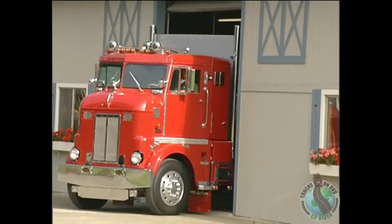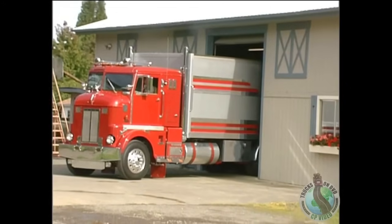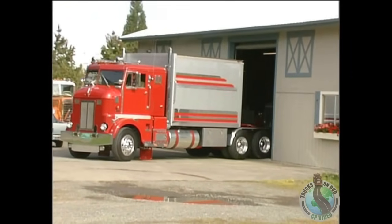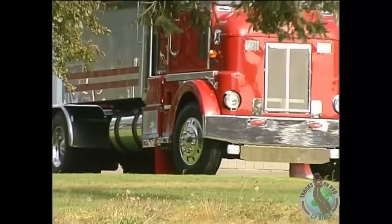Today, dromedary combinations are found in many different parts of the world, but some of the earliest examples are thought to have originated in California with Pacific Intermountain Express in the early 1950s, using bubble-nosed Peterbilts very similar to this superb example operated by Gerald Nordman of Enumclaw.